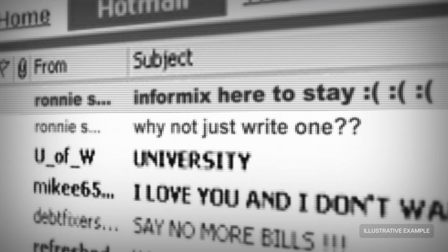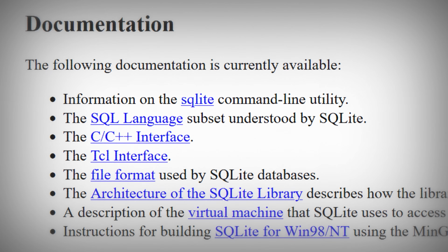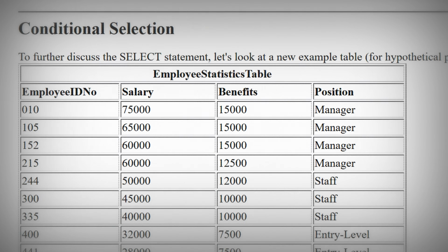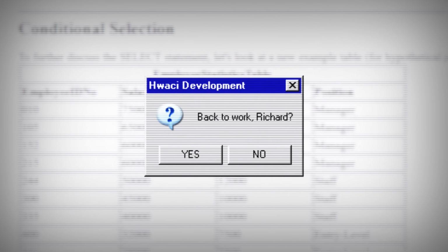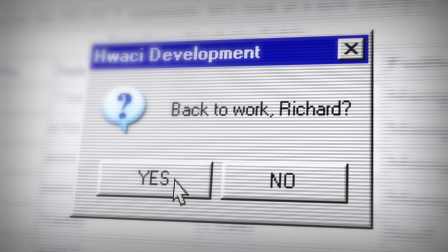Well, unfortunately, the hype didn't last long. Informix was here to stay. But hey, maybe someone will find this useful for their small project online. So Richard uploads SQLite to his own company's website under open source software. That way, anyone can use it. Now, back to work. It didn't take long before people caught on what Richard actually posted online.